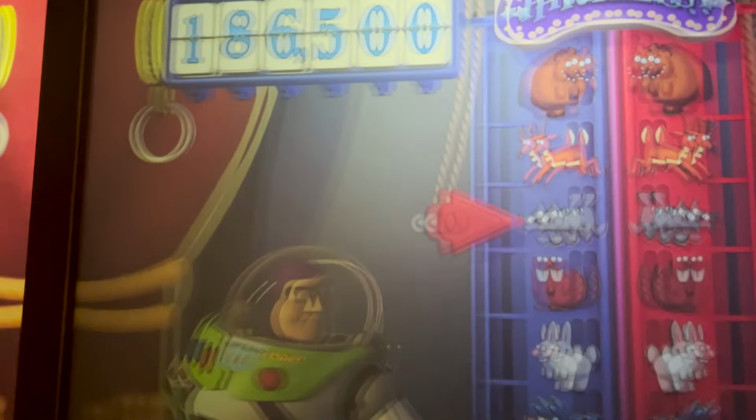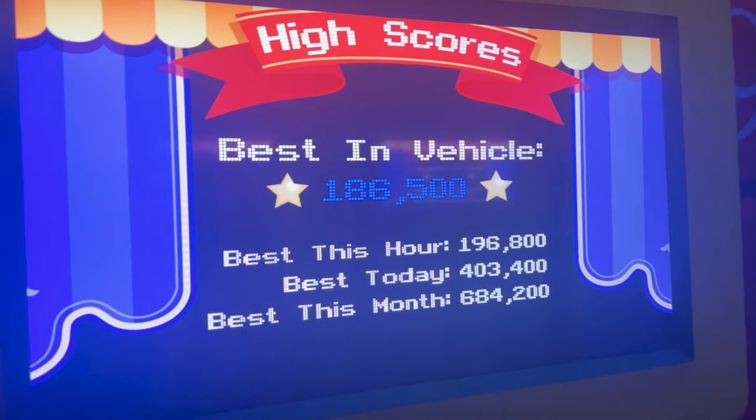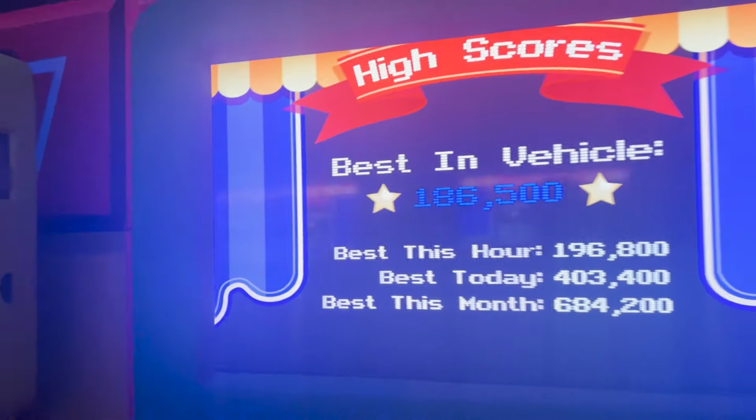Michelle, the amazing Toy Story Mania fire plunger puncher. I don't know how to say it, but she's always so good. And now we have the new challenger, John Paul, the Ranger Jones. Best in car. There we go.